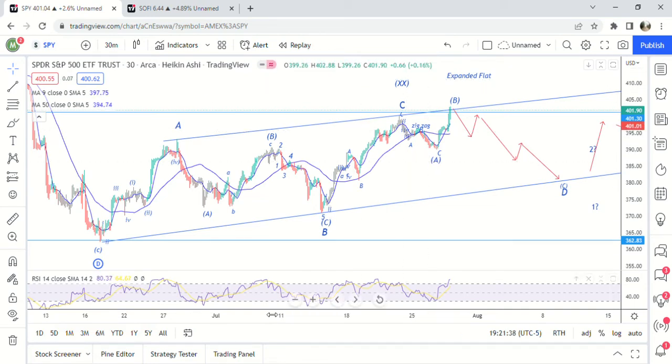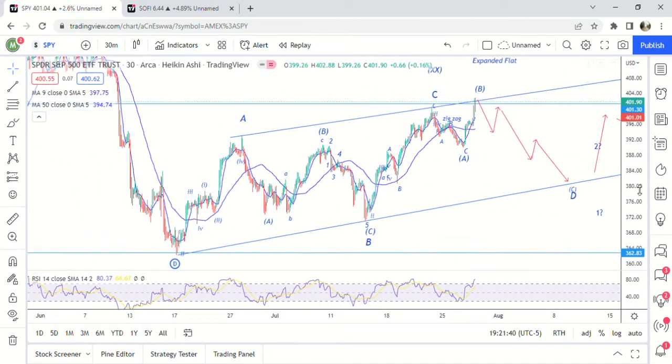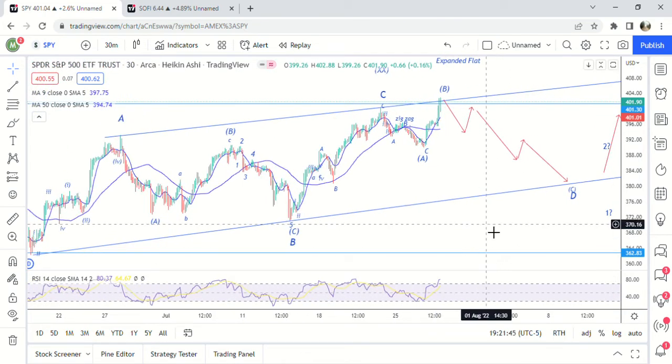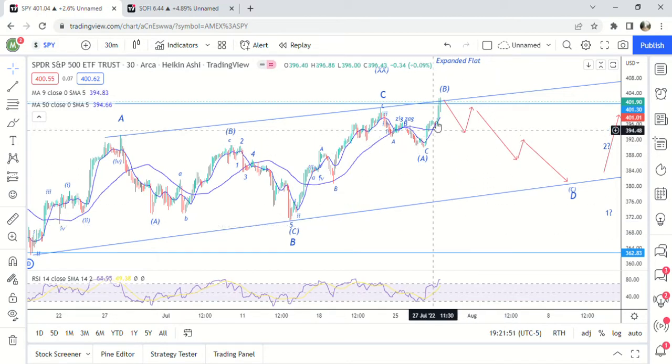Market update for the 27th. So getting to this kind of late today, but we had FOMC today. Powell raised by 75 basis points, and the market loved it.